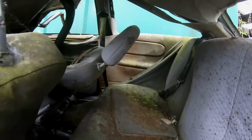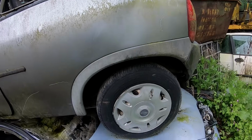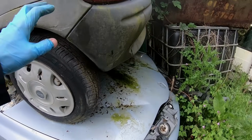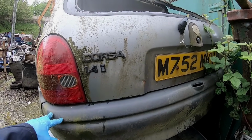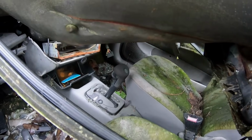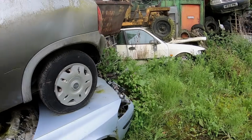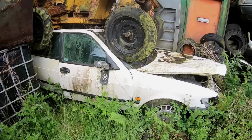Oh, flip. Take it in, take it in. Corsa 1.4i. Ah, 1.4. Don't tell me it's an automatic. Oh, it damn well is. That's a couple of nice automatics I've seen today. I thought so. The 1.4 Corsa is generically for automatics or performance cars.